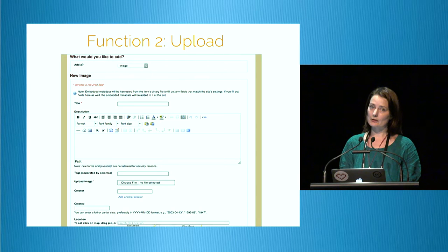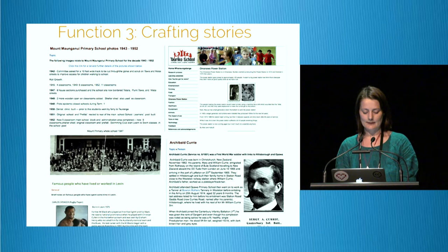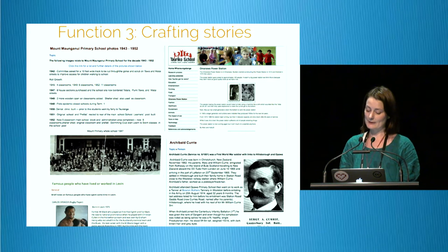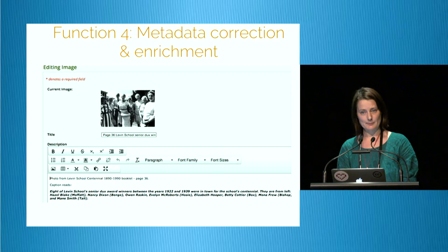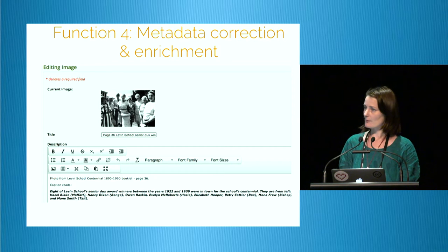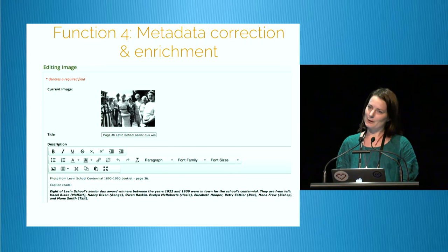The prototype would need to give communities space to share their items and stories and show that these things belong to those communities. There needs to be a way to upload content that's been digitised by those communities. The service would need functionality that supports people to tell community stories using a range of different content. And it needs metadata correction and enrichment, a way to edit and update the descriptive information that might be added. What might this look like if we were to build these new functions into the Digital New Zealand service?